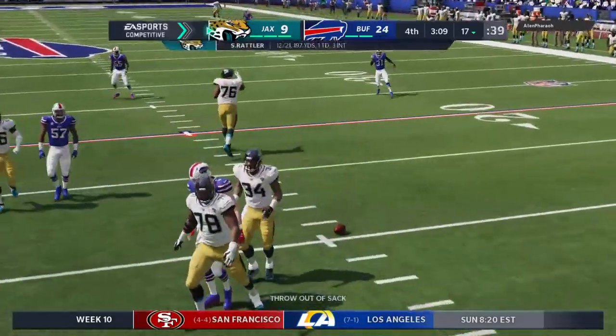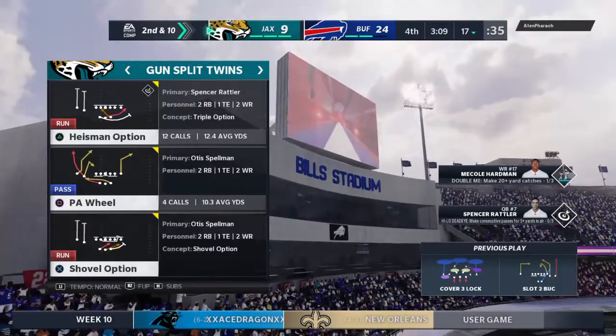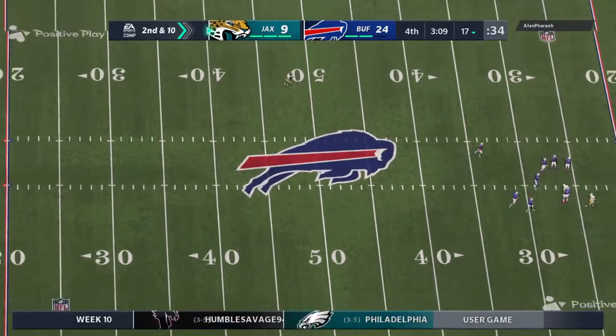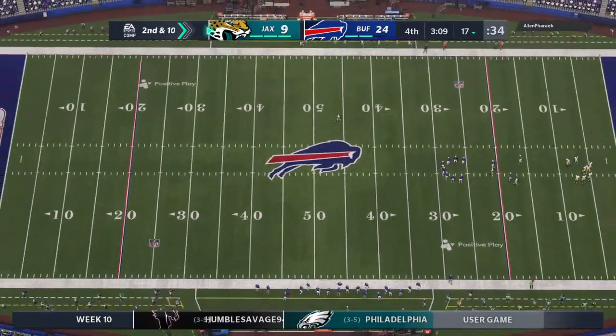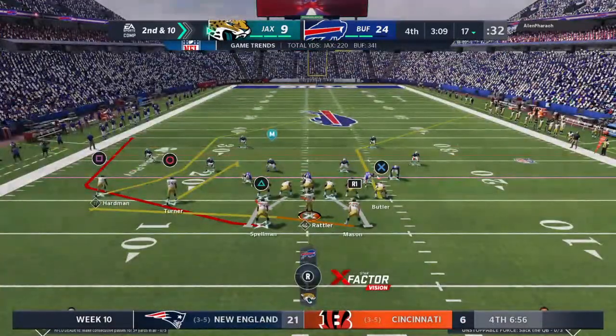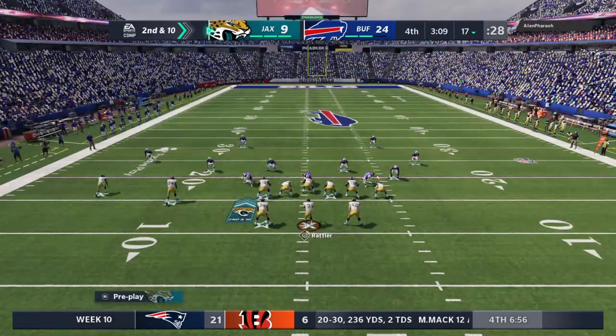Throwing to start the drive, but that one incomplete. It certainly didn't appear that that's where he wanted to go with the ball initially, so he tried to get something out of it by dumping it off to his running back unsuccessfully. So after the incompletion on 1st, now 2nd and 10.